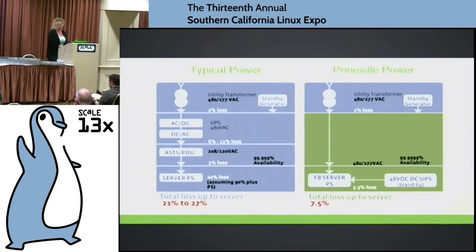So you look at the typical power in a data center, and the total loss for the servers is 21 to 27% for each server because of the energy that's being used and the conversion that happens. And then compare that with an Open Rack OCP server, you're only losing about 7.5%.